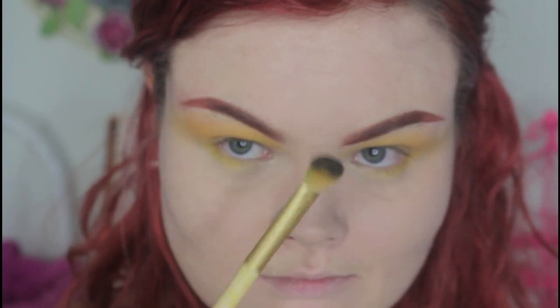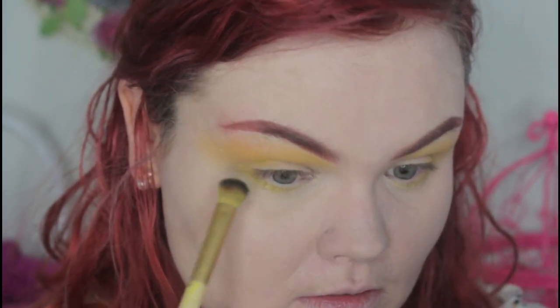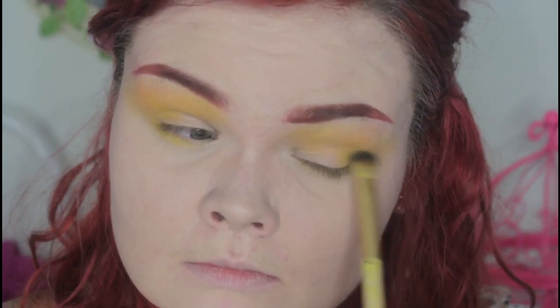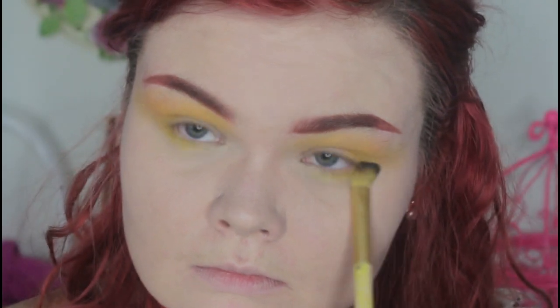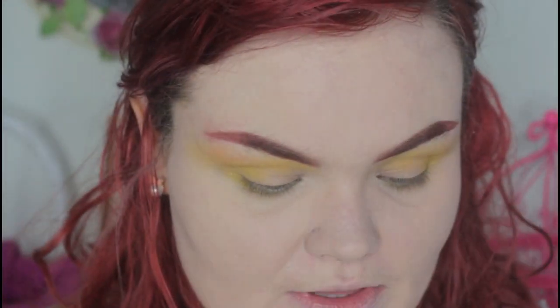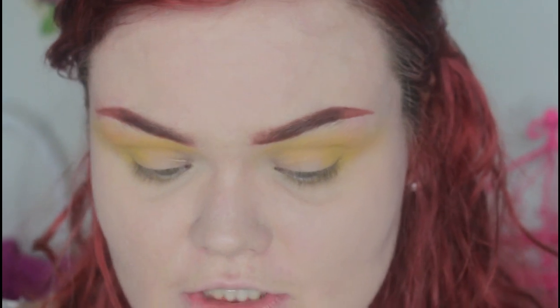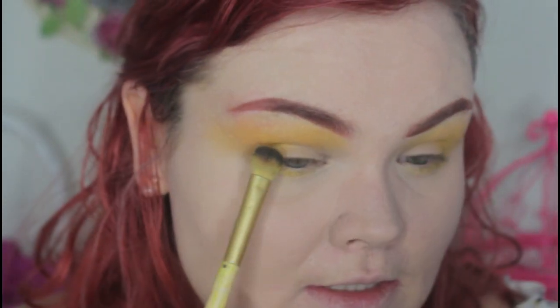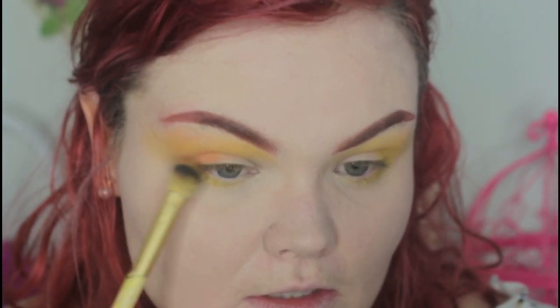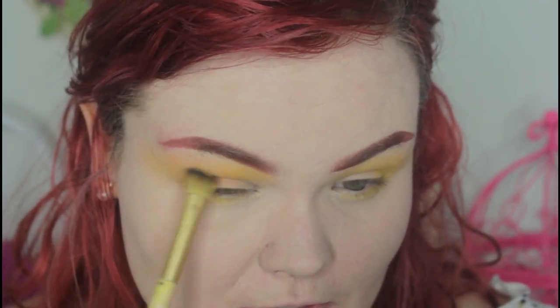So we're just gonna go in. I'm actually gonna go in with a more compact brush back into that yellow and really deepen it in the corners. And just for a little bit of tiny depth, I'm gonna go into this peachy shade called Twilight Flash and put that also into the corners of our eyes, just to add a little bit of depth and extra color. Not too much, it's not the focus of the eye, but it's just gonna add something to it.